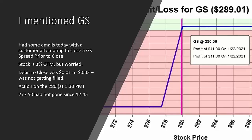Now, earlier on, I had mentioned GS. I had mentioned we'd see GS a little bit. I had some emails today with a customer, a pertinent and timely discussion, who was trying to close a credit spread, a bull put credit spread on Goldman Sachs prior to the close. The stock was at 289.01. The investor was at a 280 and I believe a 275 strike. It might have been 270. I'm sorry, it was 277.50. My apologies. And the debit to close was only 1 cent or 2 cents.